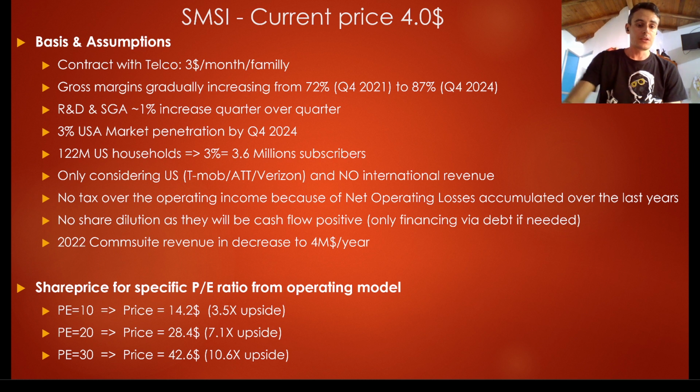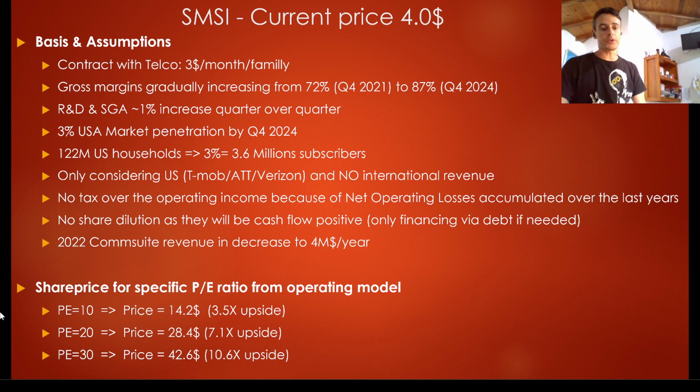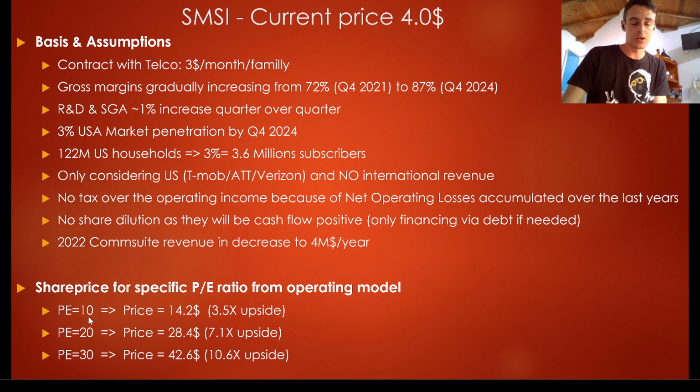So that's going to be the final outcome. I wanted to show you directly what would be expected if we applied these assumptions. Then after, I will give you a bit more detail on how to build the operating model. Based on the PE ratio you apply, 10, 20, or 30, you might have a price target between $14 and $42, which would represent a big upside even at the lowest PE, which is 10. But we will go a bit more into detail through the operating model so that you understand how we proceed.